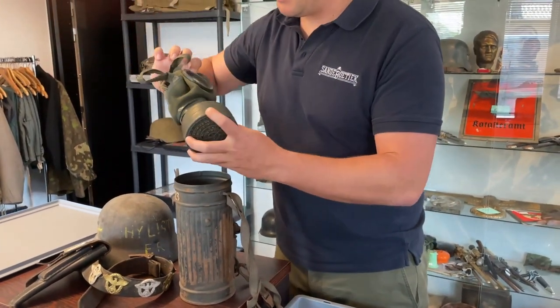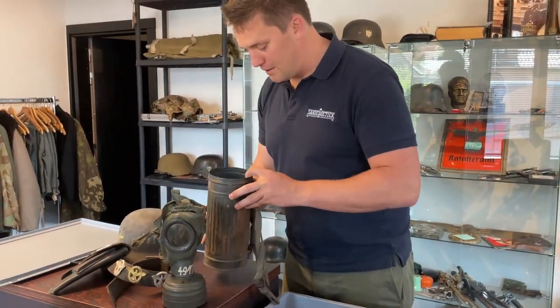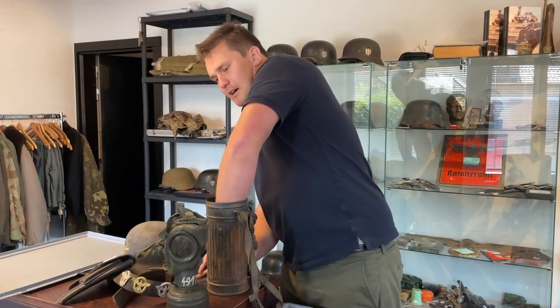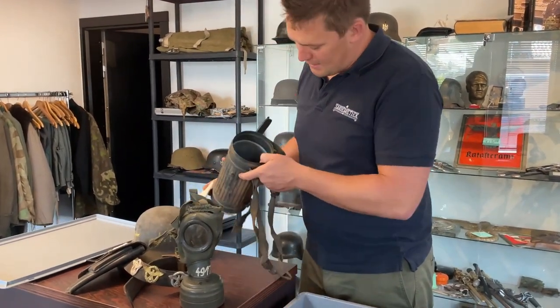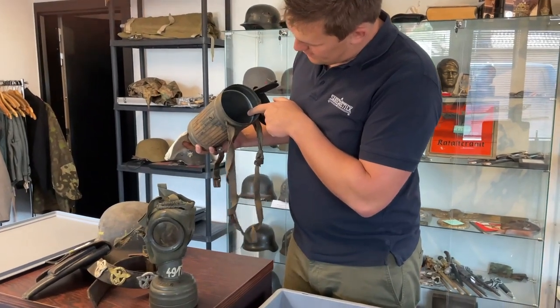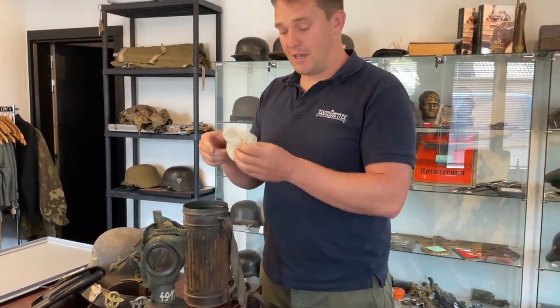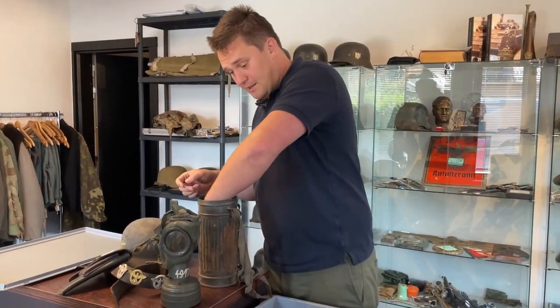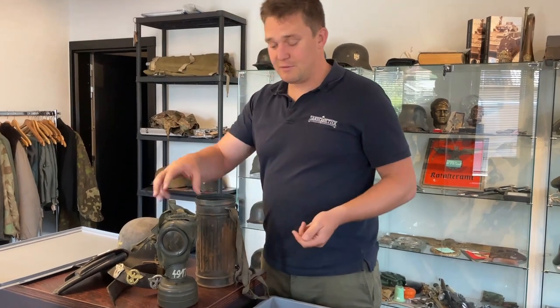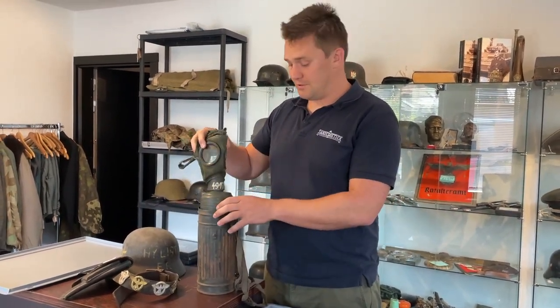Gas mask is complete. And even better, I'm trying to take it out. The original cleaning cloth is still inside, and the spring is still present underneath. Usually the cleaning cloth and the spring are mostly missing, but you can see this gas mask is completely untouched, and probably the first time it has been opened in more than 80 years.